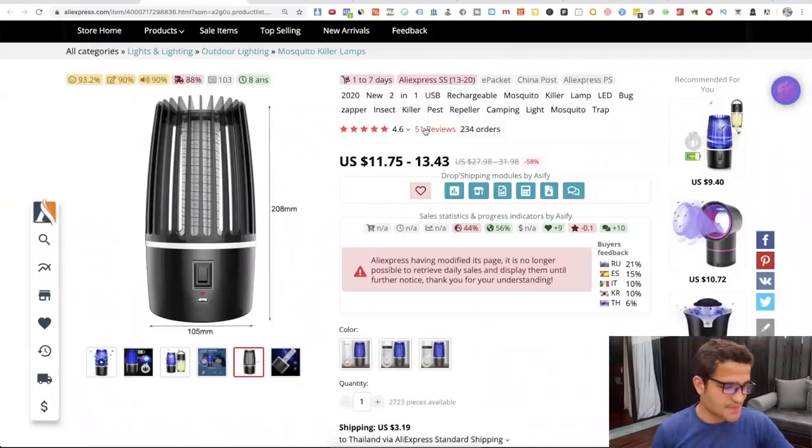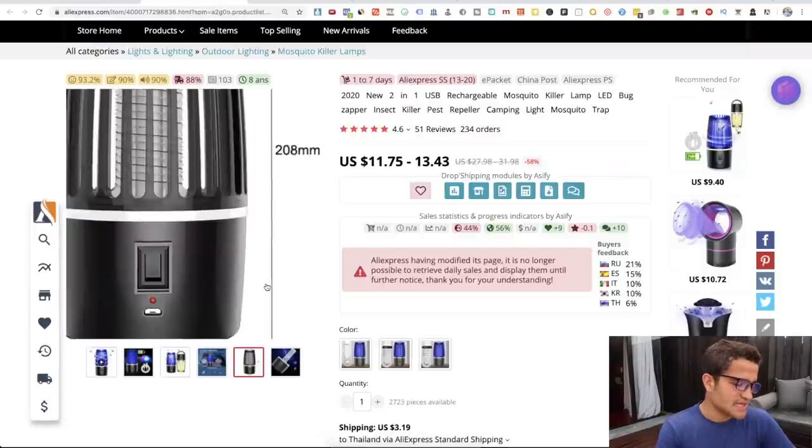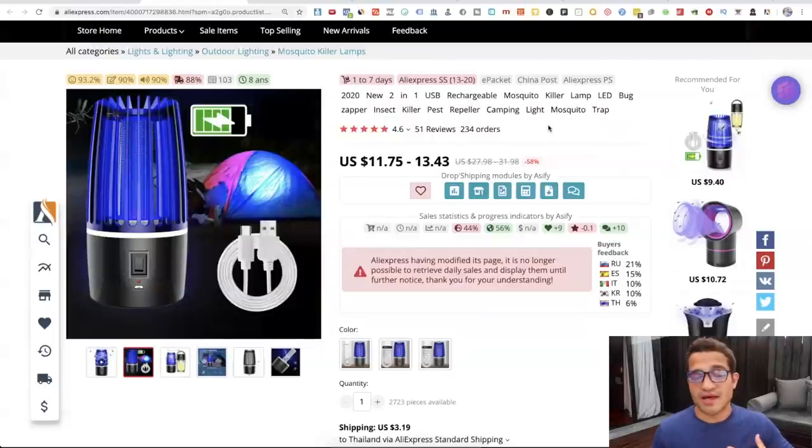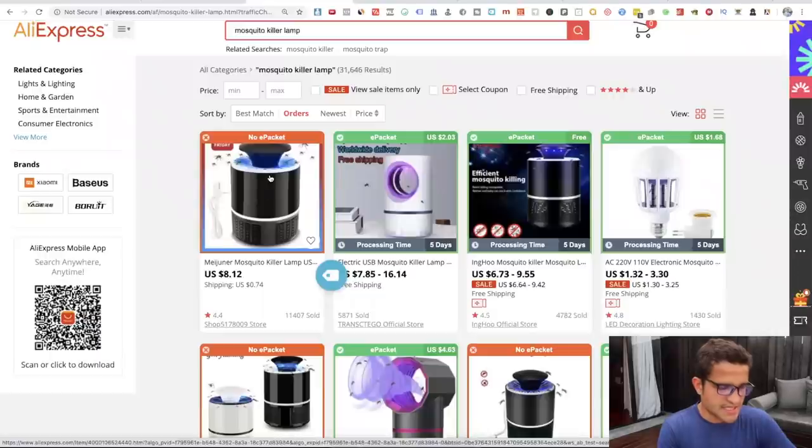For the first product up, this 2-in-1 rechargeable mosquito killer lamp. Mosquito killer lamps throughout summer and in the next 3 to 4 months always tend to be huge winners. They sell thousands and thousands and tens of thousands of products. And this is a new design, as you can see here. It is this little design. The usual ones that sell a lot, or that have been selling for the past years, are this one, this little design, and this one right here.